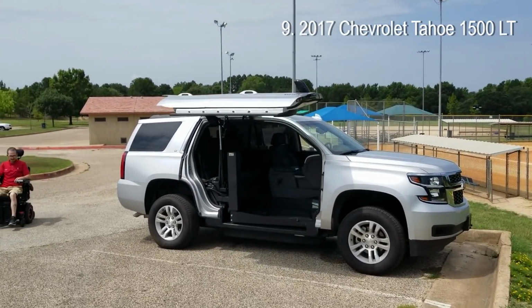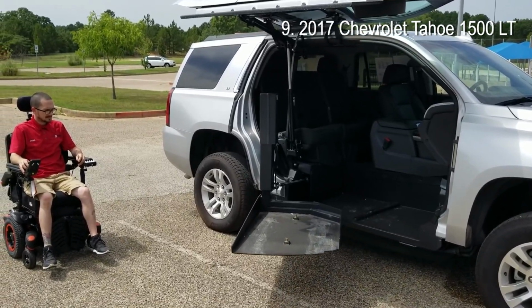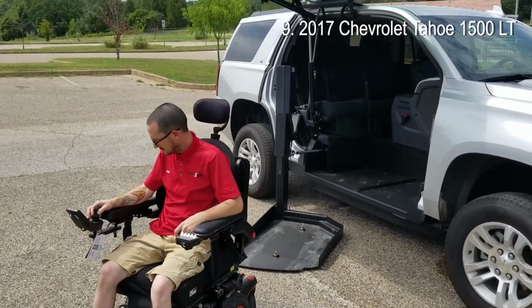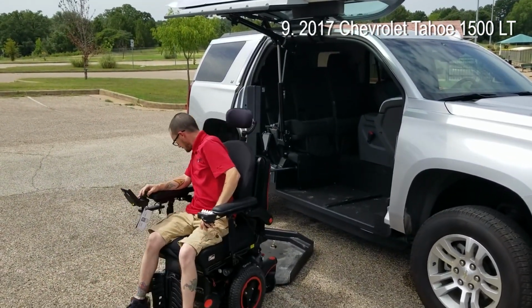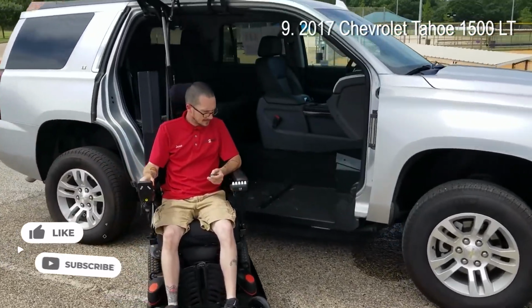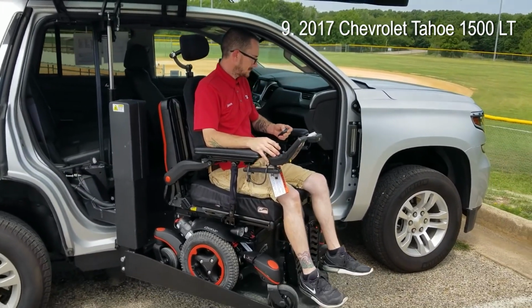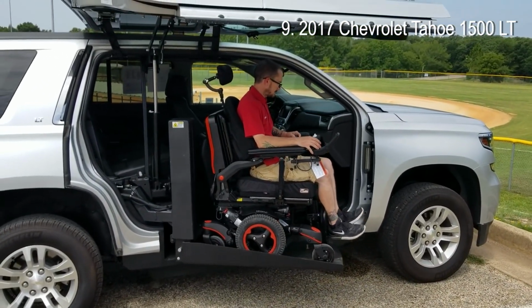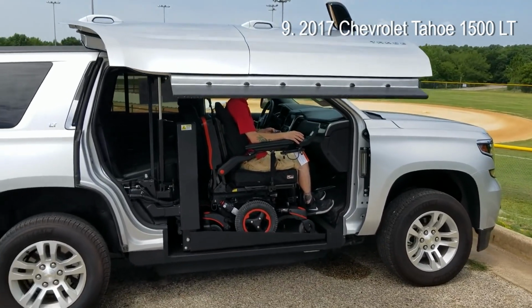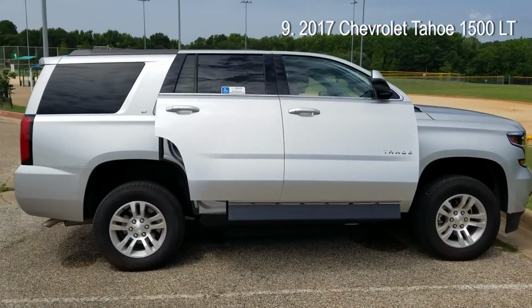9. 2017 Chevrolet Tahoe 150LT. The process is still the same once on the platform. They can hit the remote and that will bring him up and back into the vehicle, all with the hydraulic actuators, very strong. Once the door shuts, an electromagnet sucks the door tight. Let's see, once it's all closed up, you cannot tell that it is an altered or converted vehicle in any way.